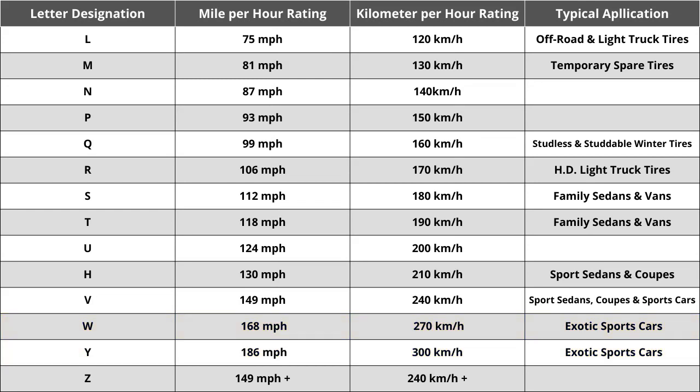So the speed rating of T in the case of this tire means that this tire is rated for speeds of 118 miles per hour or 190 kilometers per hour. While speed rating is important in some unique cases, you shouldn't spend a ton of time focusing and comparing tires based solely off of this. While you do want to make sure the tire matches your vehicle manufacturer's specified speed rating, in almost all cases, the speed rating of a tire should always be above 85 miles per hour, which is technically the fastest posted speed limit anywhere in the United States.